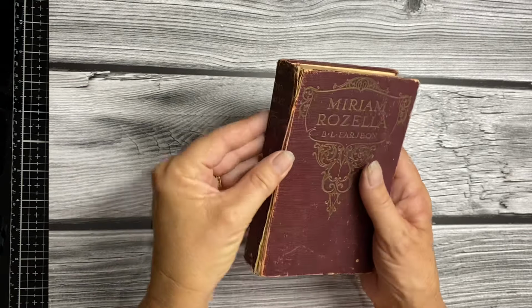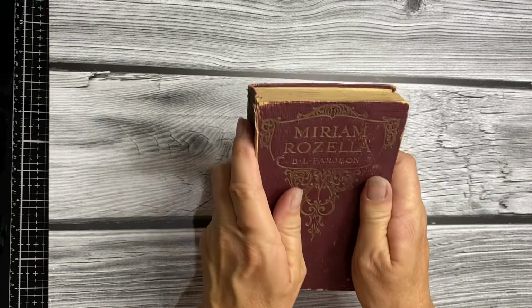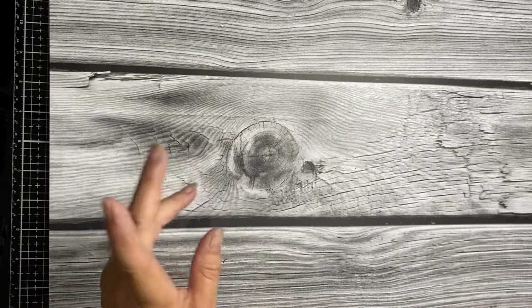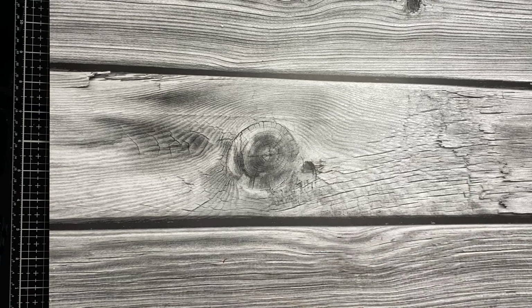Whether I actually mend that spine and use the whole thing because it's my size journal, or whether I use this as a bookmark and turn these into another one with a different spine, I'm not quite certain yet. Now I've got a shelf down there to put them on as I go because there's quite a few.